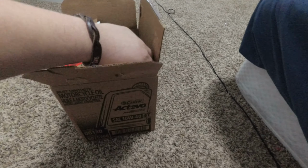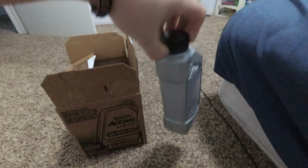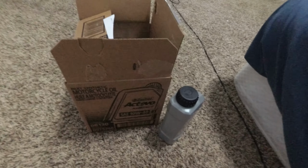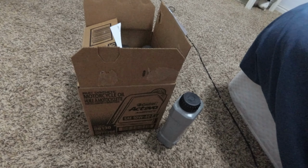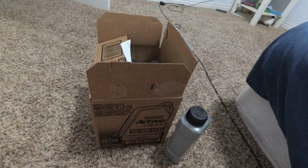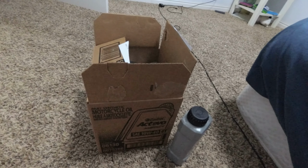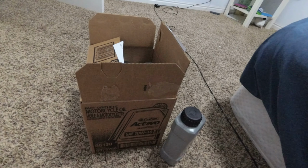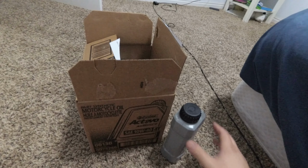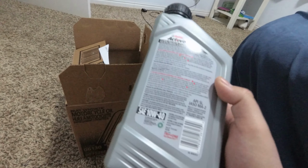And quarts are these small bottles. That's how they usually look. They come in these small bottles. There's lots of different oils that you can use, but you need to use a motorcycle specific oil, because if you don't, it can make your clutch slip. So don't just use regular 10W40 oil. Make sure it's motorcycle approved oil. The way you can do that is, if you see this rating right here where it says JASO MA2, that lets you know that this is a motorcycle approved oil.